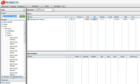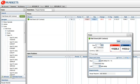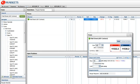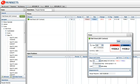I open up a demo account like this is. This wasn't real money here that I lost, and start trading. Come on, let's do a big Wall Street trade just to show you how quickly this thing's moving. Let's buy it. Not that I would, but oops. Wow, it's being difficult. Wow, it really is being difficult.